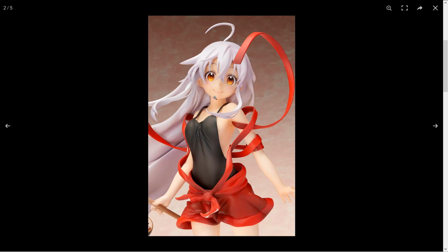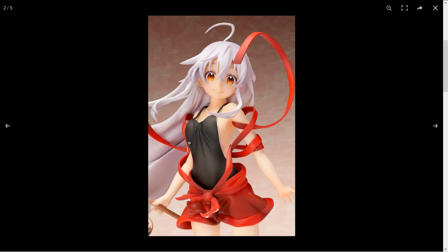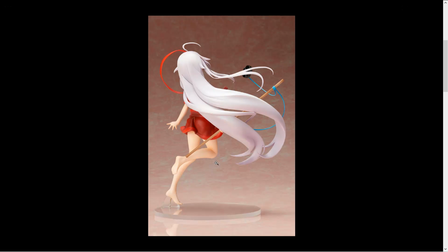So yeah, definitely not gonna get this figure. I love Chia, so I'm very disappointed in this figure. Maybe it resembles more the original artwork. I don't know if there is original artwork other than the anime. But yeah. And it doesn't even look like you can expose her belly. So why would you get a Chia that you can't expose her belly, because she's sorry and she has to expose her belly to apologize?